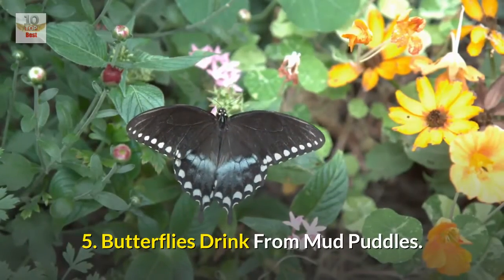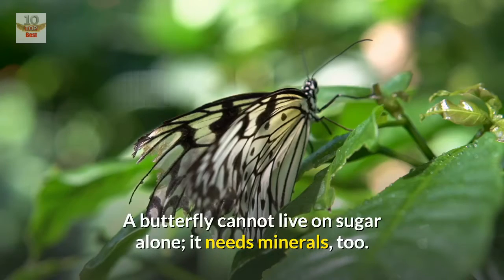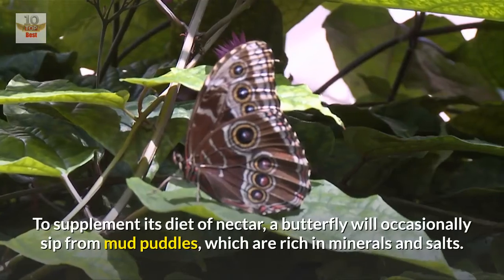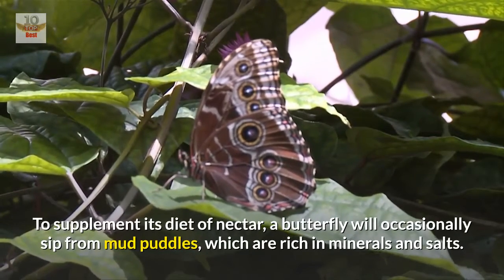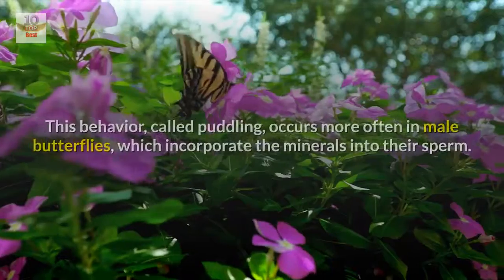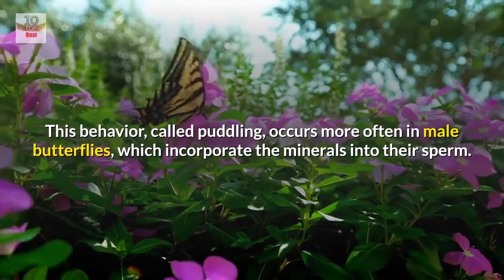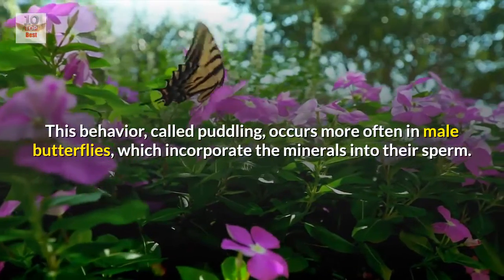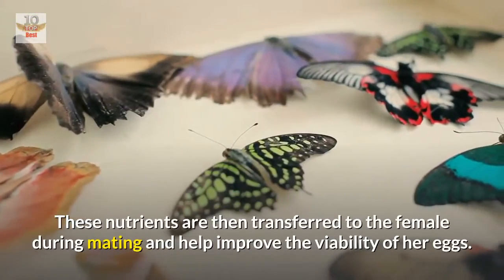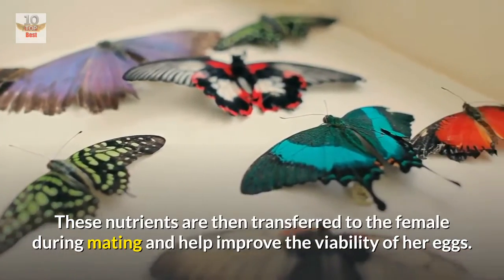5. Butterflies drink from mud puddles. A butterfly cannot live on sugar alone, it needs minerals, too. To supplement its diet of nectar, a butterfly will occasionally sip from mud puddles, which are rich in minerals and salts. This behavior, called puddling, occurs more often in male butterflies, which incorporate the minerals into their sperm. These nutrients are then transferred to the female during mating and help improve the viability of her eggs.